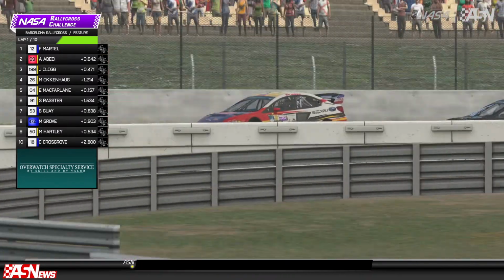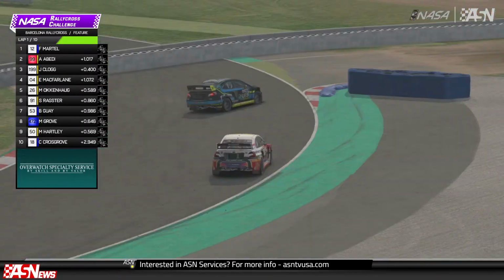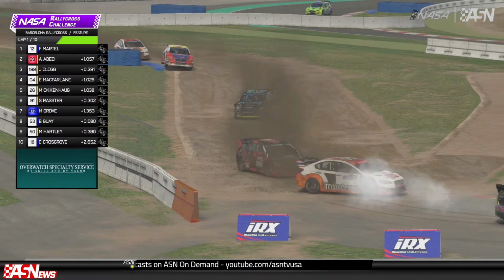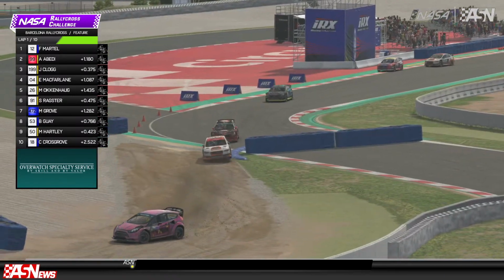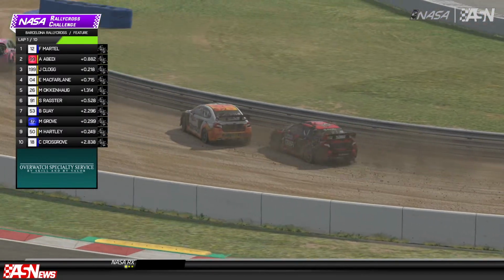Side by side, McFarlane and Okenhaug. Okenhaug way out wide in the 26, misses the corner, tries to catch it back for the dirt. He's going to completely blow that corner, and to the inside goes Ragster. He thought better of it. Will Klug send it on Abetti in the 99? He won't. Back to the asphalt on the first lap, back to the dirt. I think Crosgrove will get a penalty from the sim.